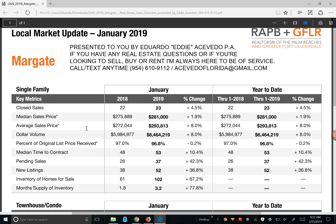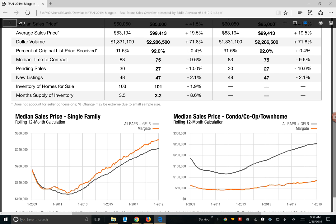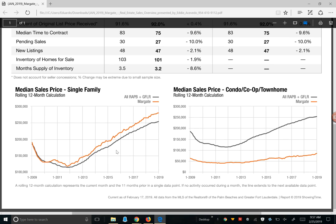Just as a friendly reminder, we have two sections. On the top, we have single family homes. This is January, year to date. And then we have 2018 versus 2019, because remember, it's comparing the previous year versus this year. Down here, we have townhomes and condos, same thing, comparing January 2018 to January 2019, and year to date. And on the bottom, we have our handy dandy little graphs that show us the trends and the curves happening in the counties as a whole with the gray line, and the orange line is Margate specifically.